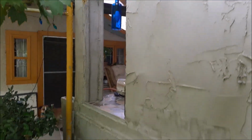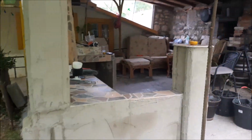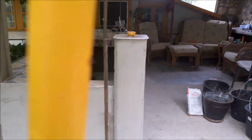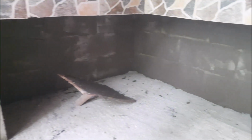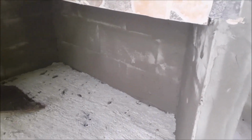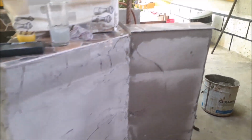So there it is. It's taken about 3 hours to do it. It doesn't look fantastic at this point, but it will look a lot better when it's painted. So in a couple of days' time I'll paint it. All rendered underneath. It never looks very nice before it's painted because you see all the what were the gaps between the breeze blocks will show through the plaster, but that will be hidden when it's done.